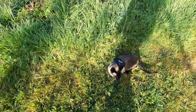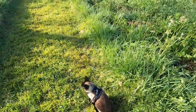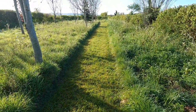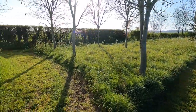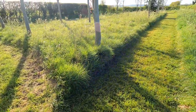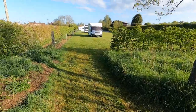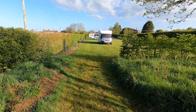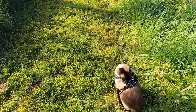Ernie on the dog walk. Yeah, really useful circular dog walk here. Two routes, short version, long version. Very handy. What do you think, mate?